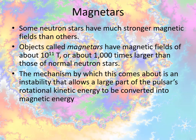It doesn't happen with all neutron stars, but it happens with the ones that end up becoming magnetars, and that ends up giving it a much stronger magnetic field. But remember, there's energy in that. Where did that energy come from? It was from a conversion during this collapse of rotational kinetic energy into the magnetic energy.